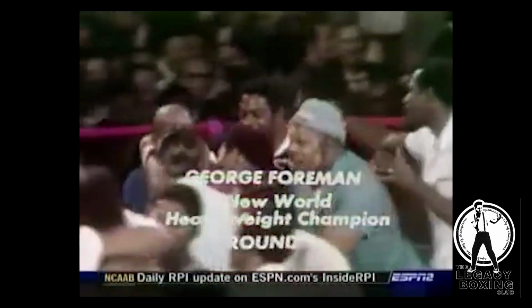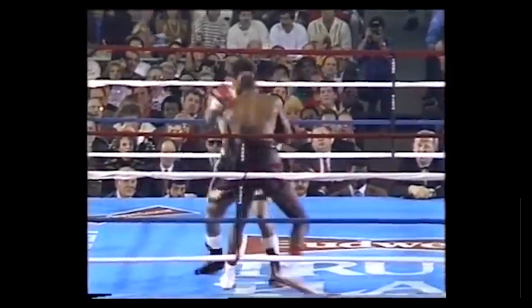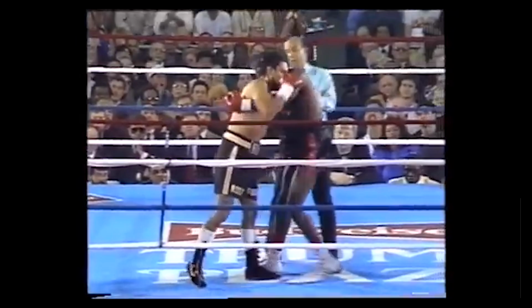Looking at George Foreman, he uses these in every single fight as fighters come to him and try to pressure him and get inside. The second kind of uppercut, we're going to look at another all-time great fighter, an incredible fighter named Roberto Duran.